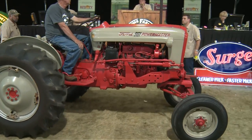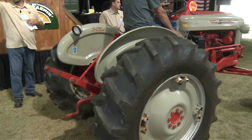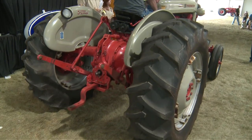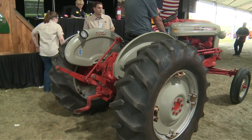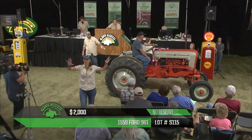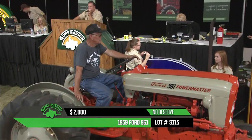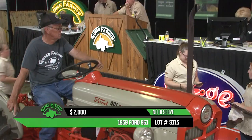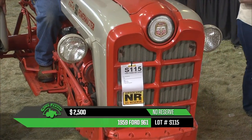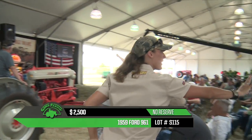Selling at no reserve. We must have someone that's got a few Fords that they want to get rid of, and a 4-year-old restoration on it. $2,000 on this tractor, not a bad price. Looking for $3,000 on this one.